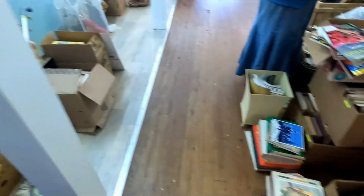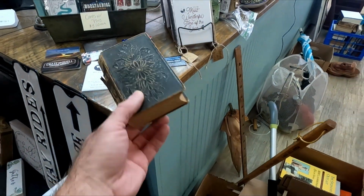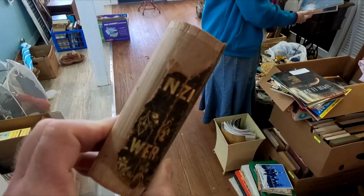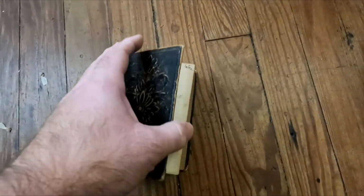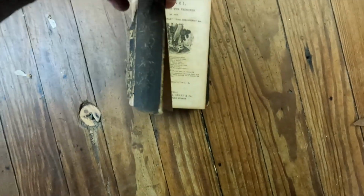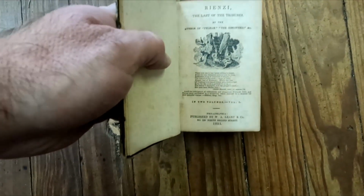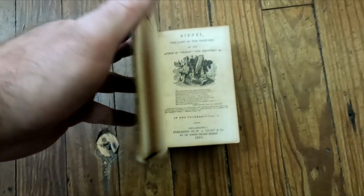Let's see what else. Oh, the old book. Got the old book. This is an 1851 book. The spine of it's in rough shape, so not particularly pretty there. But I love these old books. Inside is fun. 1851, printed in Philadelphia. So anyways, that was cool.